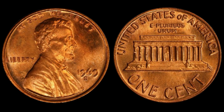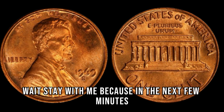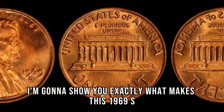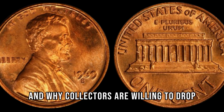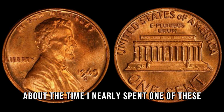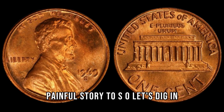retirement plan. Now, before you run off to dump out your change jar all over the living room floor, wait. Stay with me, because in the next few minutes, I'm going to show you exactly what makes this 1969 penny so special, how to spot it, and why collectors are willing to drop life-changing amounts of cash on it. Plus, I'll share a little story about the time I nearly spent one of these at a vending machine. True story. Painful story, so let's dig in.